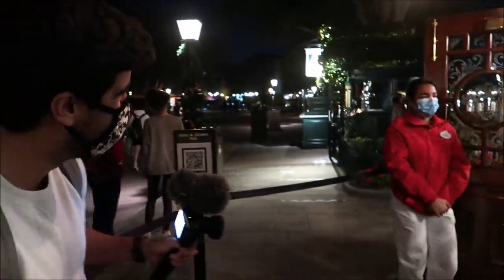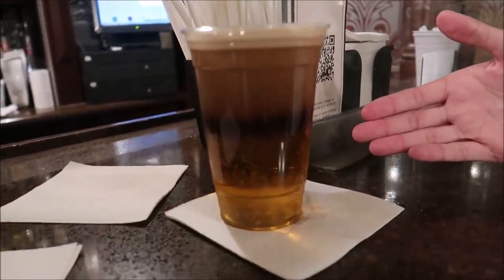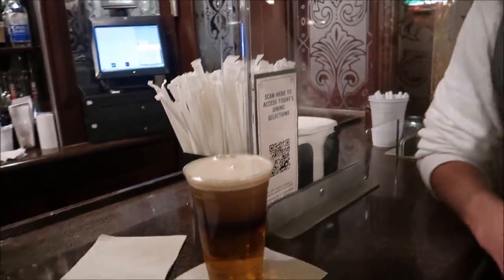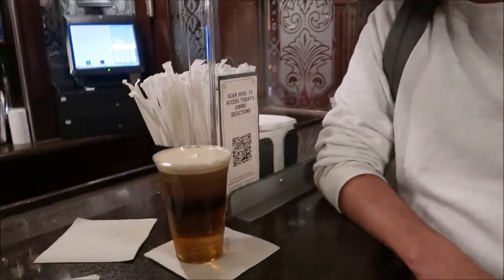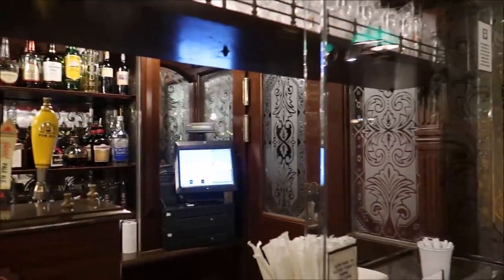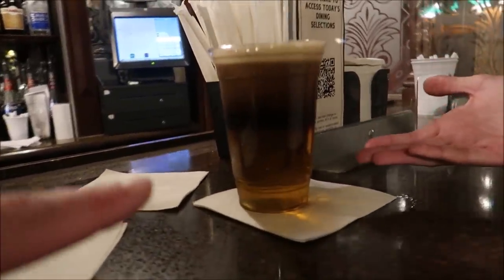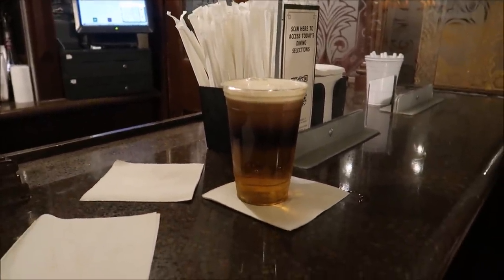Now that we've joined up with Vincent Vision, JoJo and Kyle have left, we're going to end up going into the Rose and Crown, get ourselves a nice little pint. What do you say? So ready for this. Vincent's getting a black velvet, Guinness on top, and a little bit of Strongbow on the bottom. Looks pretty cool, huh? It does look very fancy. I think I'm gonna get myself a good old Harp and just enjoy my beer. Look at that though. How it's sitting. It's very fancy.